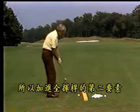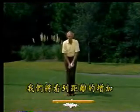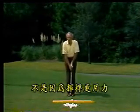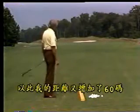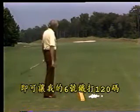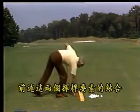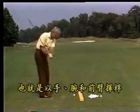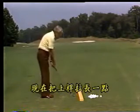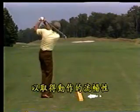So let's add the second component of our total golf swing, and we're going to see more distance develop simply by swinging the club not harder, not more powerfully, but simply longer and more freely. So I've added another 60 yards or so to my swing, and now that 6-iron's going about 120 yards with simply the first two components of my swing: the swinging of the club head through my hands, wrists, and forearms, now transporting the swing back and around my body further to give more freedom in the motion.